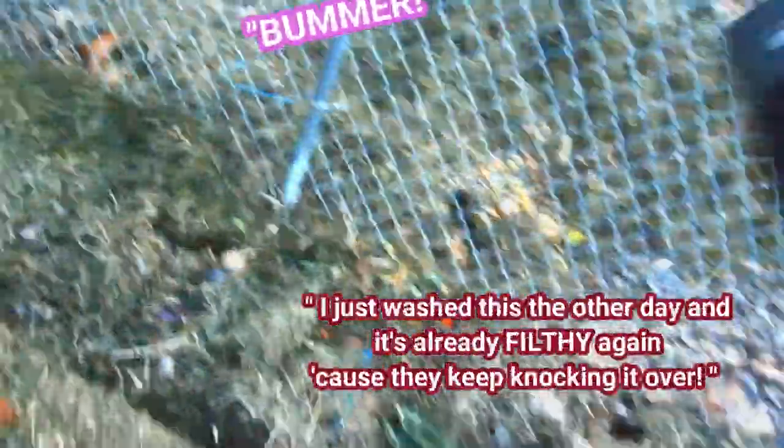And then this needs to get washed out. Dump that over the fence. Yeah. And then this, bummer, I just washed this the other day. It's already filthy again because they keep knocking it over. Oh, it's not that bad. I'll just bang it on the fence.